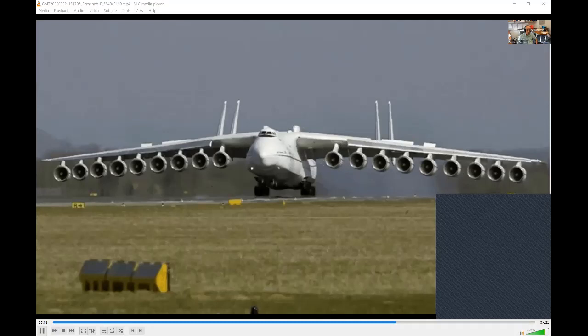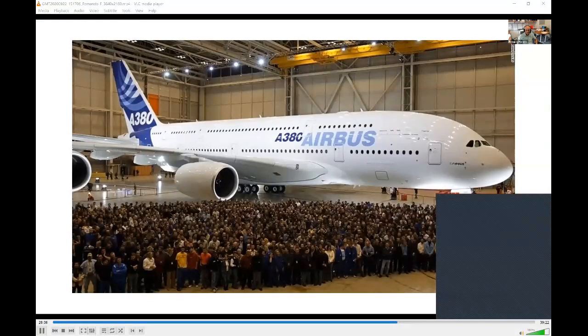This is a more practical airplane. Some of you may even have flown on this. This is the largest airplane, and I believe this is the group of people that was involved in the design of this Airbus 380. It is the largest commercial airplane in the world, I think.